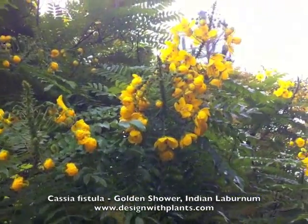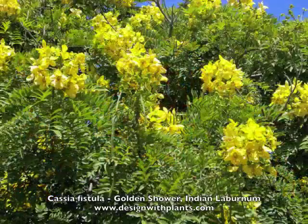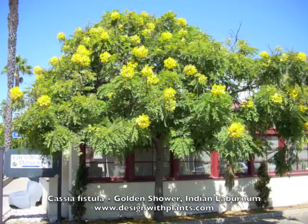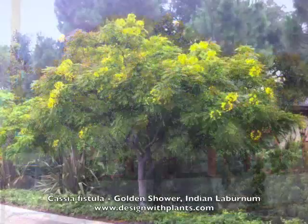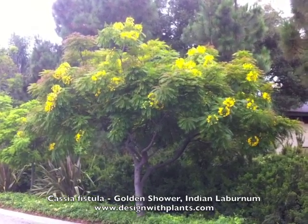So that is Cassia fistula, golden shower, yellow shower, or Indian laburnum. Really beautiful, showy tree for a long period during the warmer months of the year, and one to consider if you're in the right spot for it.